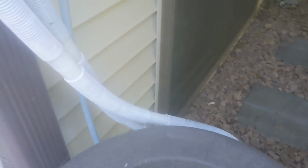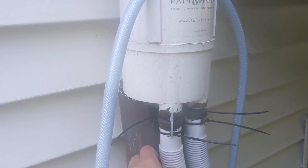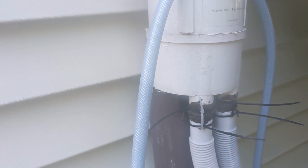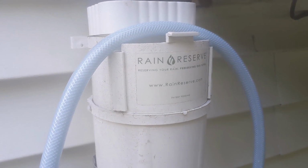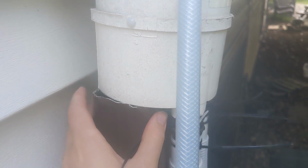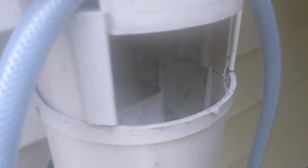And then in the back, it's connected to the gutter with these guys, and I did have to really cable tie them on there. But you put the diverter on there like that, and it puts the water from your gutters into your rain barrel. So you do have to do a little bit of handiwork, chopping that up, and then placing this on there. And then you just want to make sure that you check it every once in a while so that it's not gooped up with junk in there.